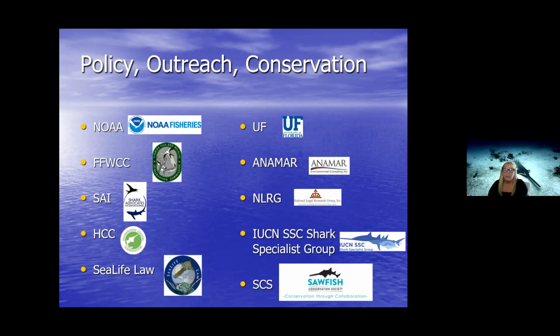One of them in particular that I want to point out is the Sawfish Conservation Society. They have an open Facebook page that anybody can join if you're interested. All of us doing research on sawfish, policy outreach, management and conservation from around the world, we have researchers from Australia, South America, and elsewhere who post in that open Facebook group. It's a really fascinating, fun group, and fishermen and divers post in there too when they see sawfish, or when someone finds a sawfish product for sale somewhere, like a shirt or something. So it's a fun group.